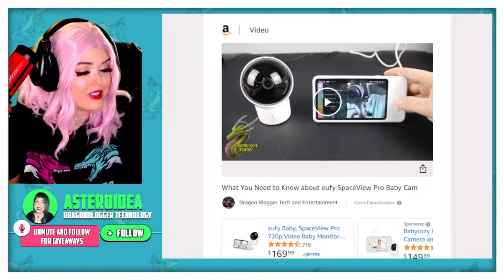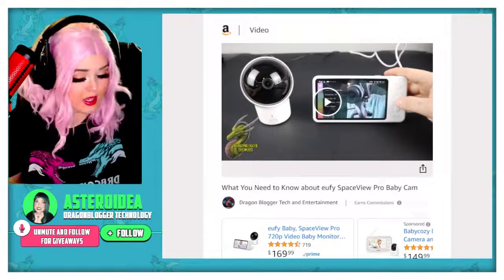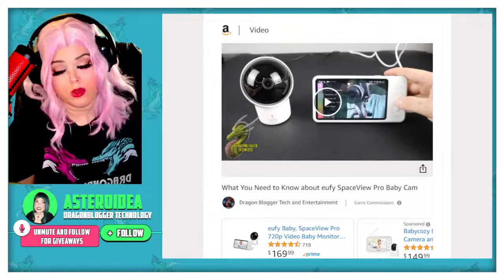Also, what's really nice is the fact that Eufy does have an amazing product line. They also make this next item that's on our carousel, which is this Eufy Baby Video Audio Baby Monitor.